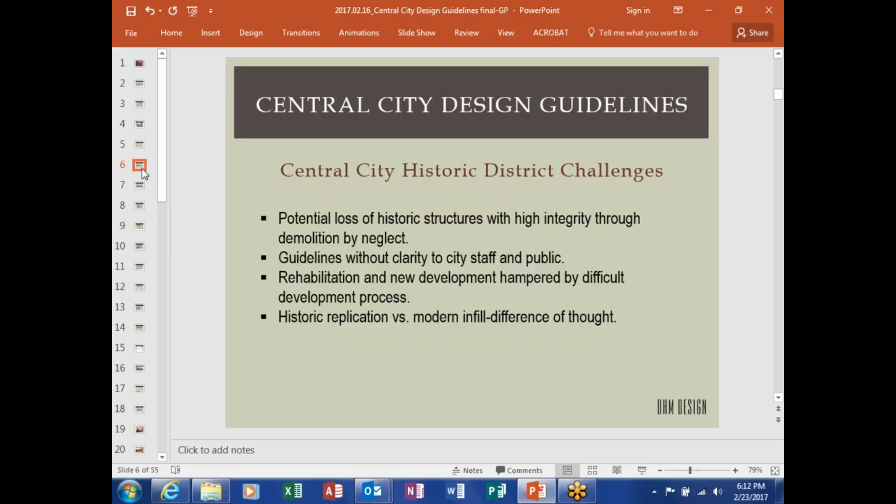Another problem with them is the process, the number of steps that an applicant has to go through to do what should be relatively simple, straightforward maintenance on a home. So without regard to the outcomes that we're looking for, what the purpose of the review process is, the review process itself is kind of a challenge right now.